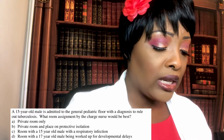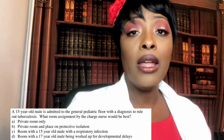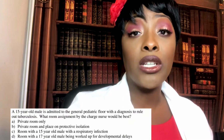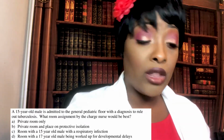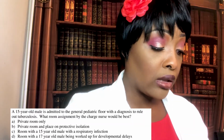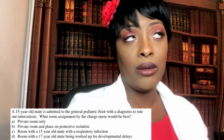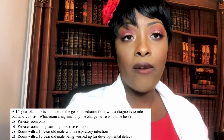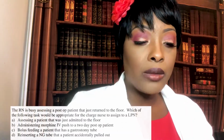And then you have D, a 17-year-old being worked up for developmental delays. No, because this patient has a TB infection, or at least we suspect they do. So we're going to put them in a private room and they're going to be on airborne precautions. We never, ever, ever room anyone we even suspect of having TB with anyone.